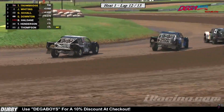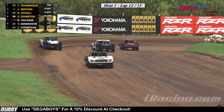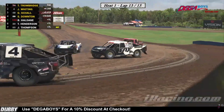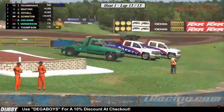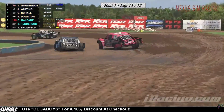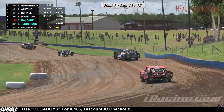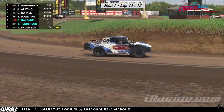Brad Haldane putting on a great show right now, trying to stay in front of the 20, but not try to screw up the 45's race as they go side by side now going into the final corner. A little contact is made, and the 113 of Brad Haldane gets the best of it. The 45 taking a real high line right now. Gregory Shaw losing those 2 positions to the lap down car, and he's going to be losing a lot of time to Jordan Whiting. A little bit of contact there between himself and Tim Henderson. That's what Brad needed. Brad now in that P5 position, looking to hold on to it.